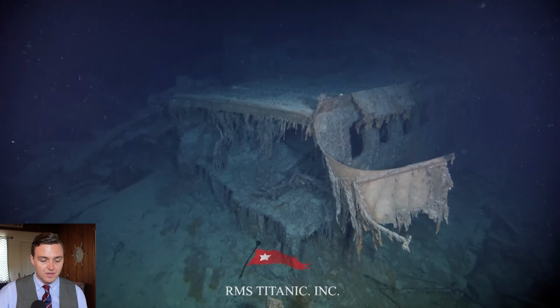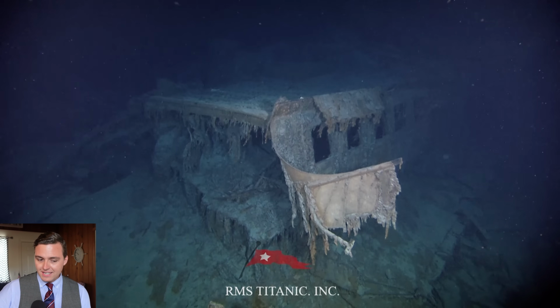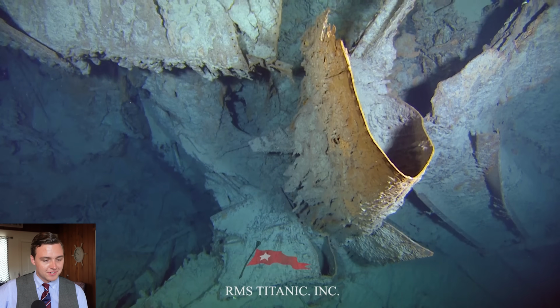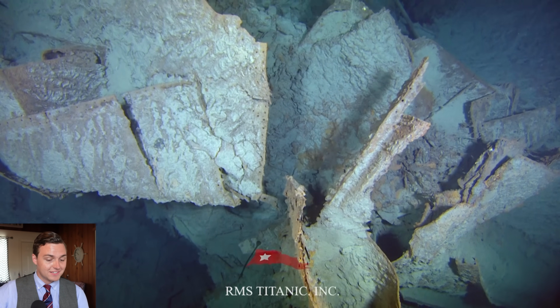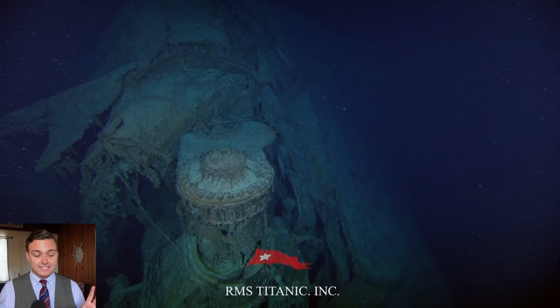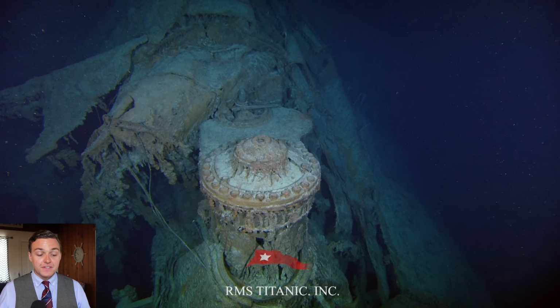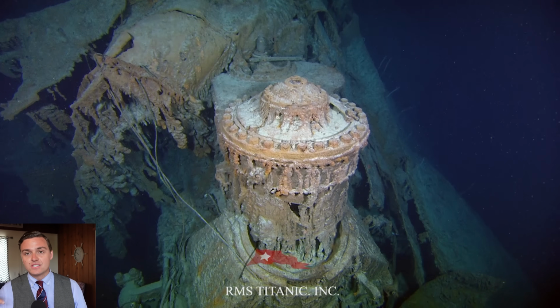Yeah, the stern section's gone through a lot of violence, and it's sometimes hard to make out what it is that you're looking at. Without knowing where this footage was taken, it's difficult sometimes to make out. This is obviously the stern section still. Here we can see the engines that are actually still attached to the ship. So this is one of the engine cylinders. This is not the forwardmost engine cylinder because we know those got ripped off. So this is the next one along.